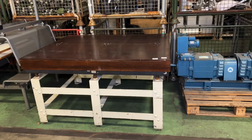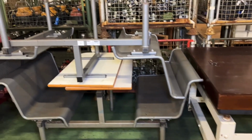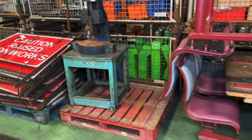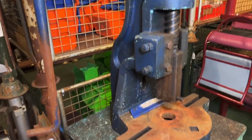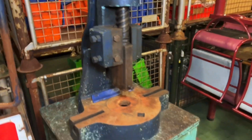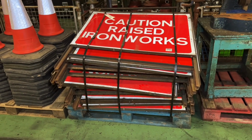And a granite surface table. Got a wooden cover on the top there, you can see the granite piece just underneath that. So with these sort of items, you're falling into the realms of oversized pallets. When I say oversized pallets, we charge by the pallet space, 1200 mil square. So just bear in mind, delivery charges on some of these items can be more than one pallet space. So if it's like this, for example, it'll overhang.